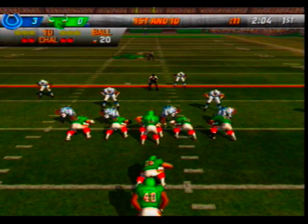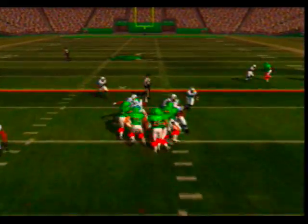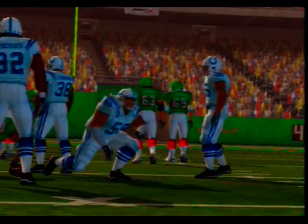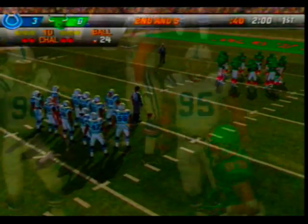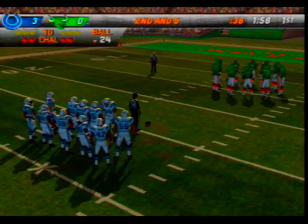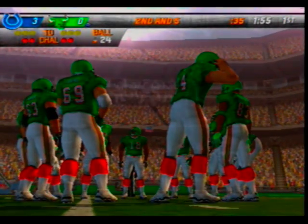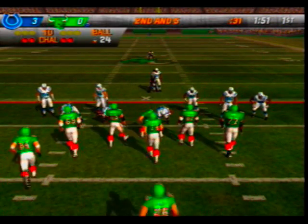Jacobs lines up behind his fullback in the I. He gets the handoff on the delay. Number 59 is there on the stop at the 24-yard line. As a coach, you need to make sure that you establish your running game as a weapon that can hurt the other team. Ball on their own 24. Ball on the 24-yard line.